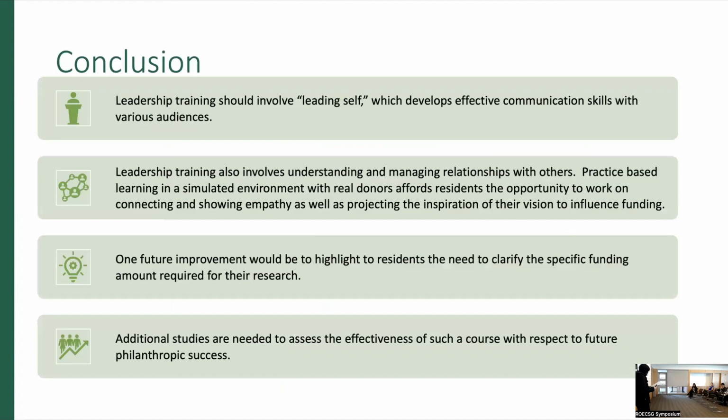In conclusion, leadership training should include focus on leading self, which involves really understanding your strengths and weaknesses and develops effective communication skills. Leadership training also involves managing relationships with others, and giving residents the opportunity to speak with real donors allows them to practice other focused competencies of empathy, inspiration, and influence.